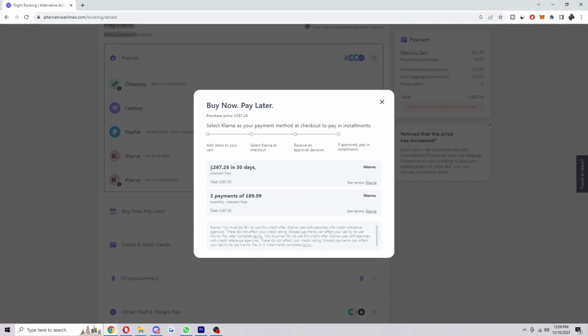So the first option will be £267, which we'll have to pay back within 30 days. Or you can do 3 installments of £89, and they will both work out to be the same total. So it doesn't actually matter which one you pick. It just depends which one suits you better.